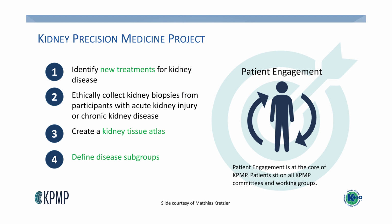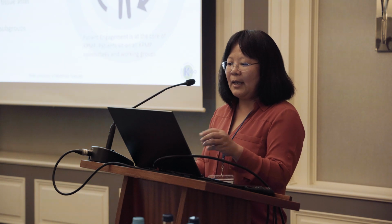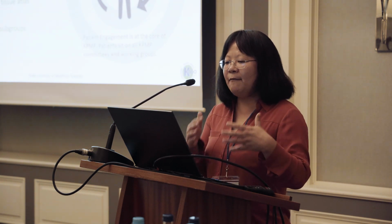This has been recognized by NIH as well, and therefore in 2017 the Kidney Precision Medicine Project was launched. The goal of this KPMP is to collect biopsies from AKI and CKD patients, and to create a kidney tissue atlas and define disease subgroups, because we do not want to lump all the patients together. We want to understand more about specific subgroups of patients, what pathway is being activated, and identify new treatments based on those subgroups. And importantly, patients play a very important role in this KPMP project. They not only donate their tissues, but are involved in decision making.